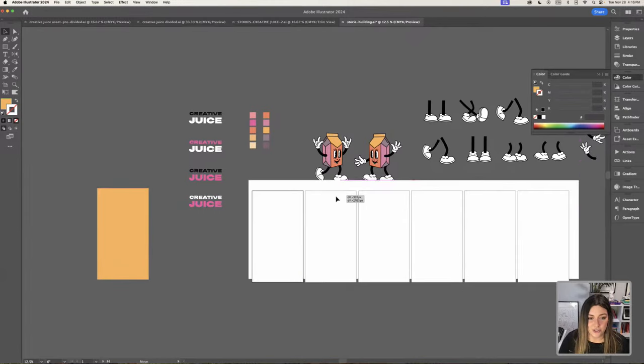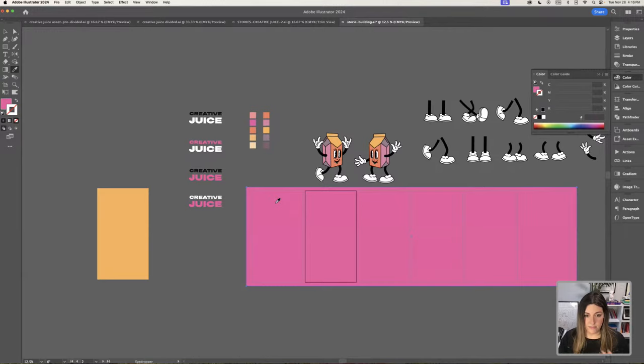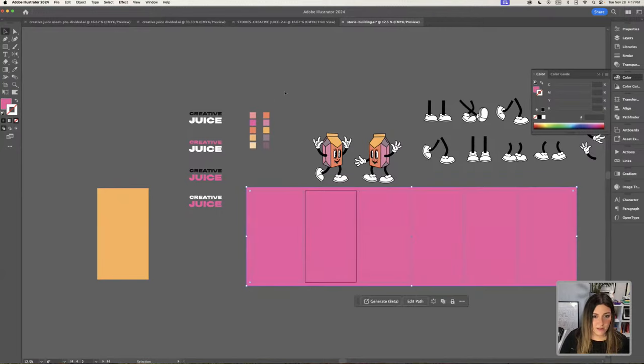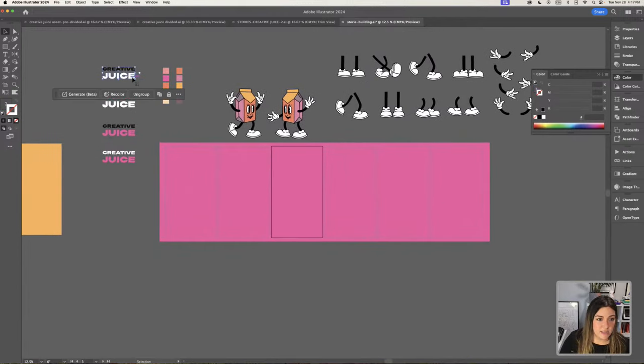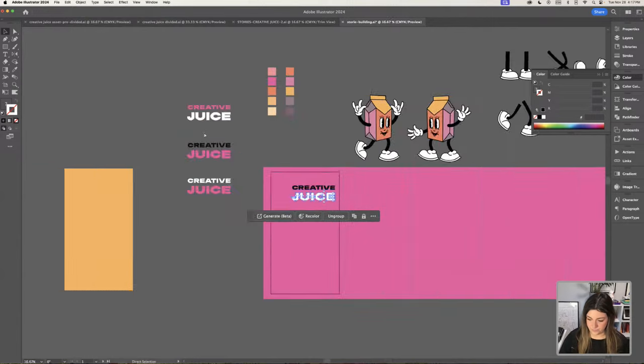So that's why I like to just do a big shape like so. And it's bleeding around. And I know, oops, that I won't have this issue. So let me lock that. Now, what I do want is the logo in the middle. I'm going to bring that to the front.